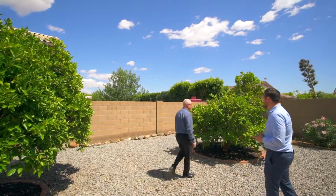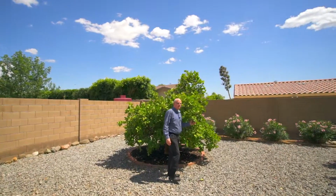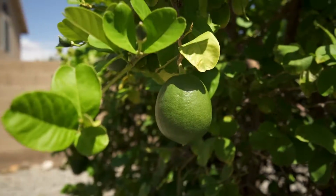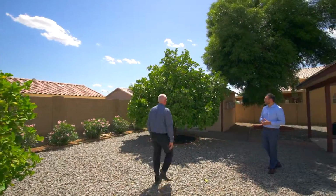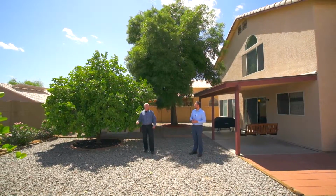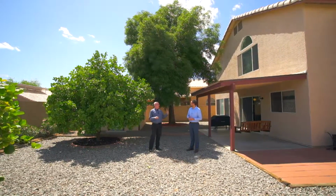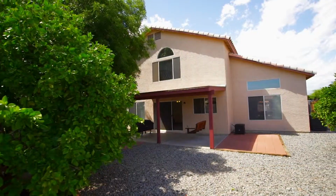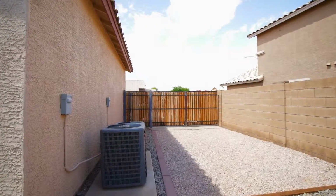Kevin, take it away. Well, to my right, we have a mature navel orange tree. Over here, we have this ponderosa lemon. These things get huge. I mean, these are the size of softballs. We can definitely play a game with them. And then over here, check out the size of this white grapefruit tree. And right behind me, nice shade tree, ash tree, love it. Plenty of shade, mature landscaping, fruit, and don't forget about the RV gate.